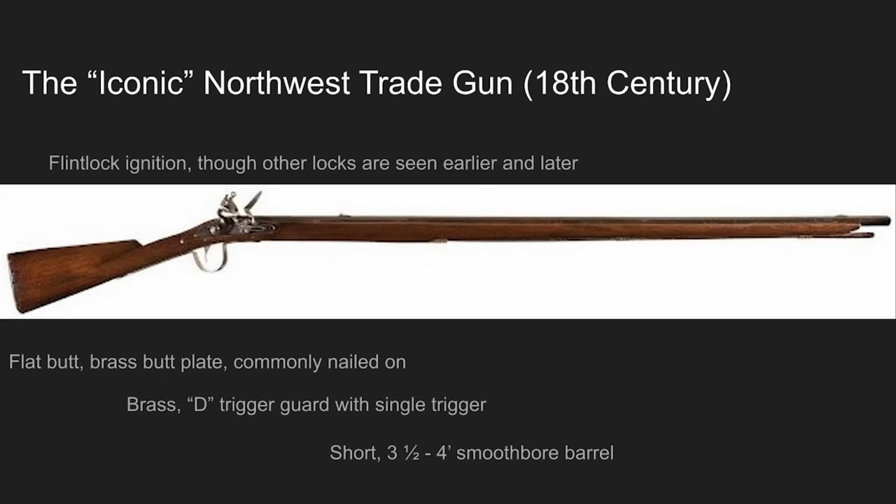Looking at the iconic Northwest trade gun, the thing that many of us see, I think it's probably the Type D, is what you could call it. But you have a flintlock ignition. You see earlier locks and you see later locks. You have a flat butt plate. It's sheet brass. It's commonly nailed on. So they weren't taking the time or spending the money to make screws and apply screws. They're just literally hammering these pieces together as quickly as possible.